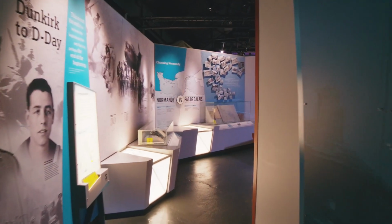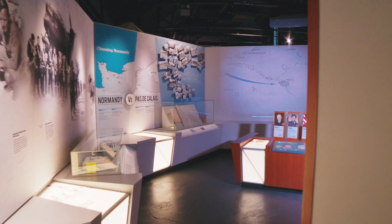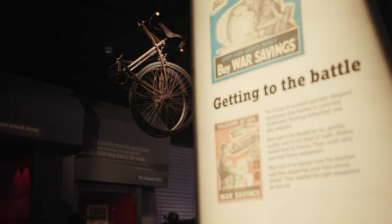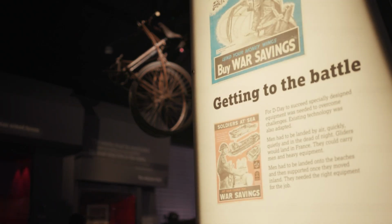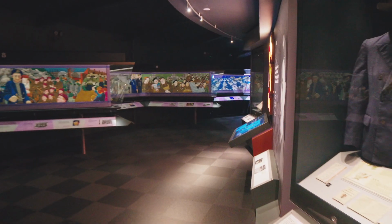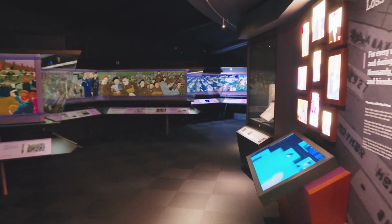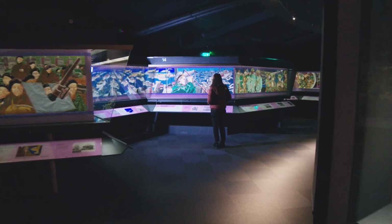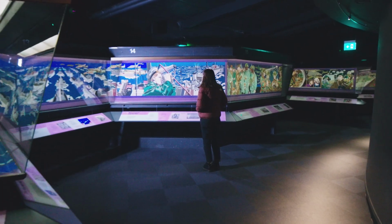In the museum galleries themselves, it's very interactive. There's a range of objects, and those objects are brought to life behind the stories of people that were there and that were involved in the Normandy campaign. And then also we have the Overlord Embroidery, which is 83 metres long, inspired by the Bayeux Tapestry, and again tells the story in a very different way.